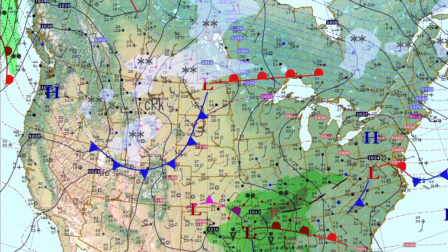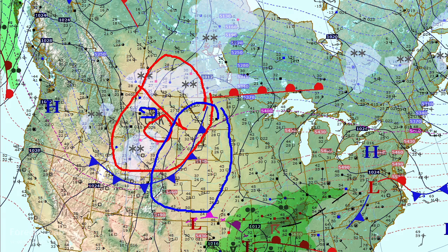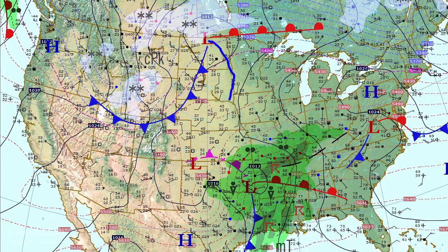Heading up into the northern plains, we've got this new Alberta Clipper dropping southeast. You can see a field of wind back behind there, gusts up to 38 knots in central Montana, 20s elsewhere, but those winds will increase as they spill out onto the plains. And for Thursday, we're going to see that wind field behind the front really start to expand.